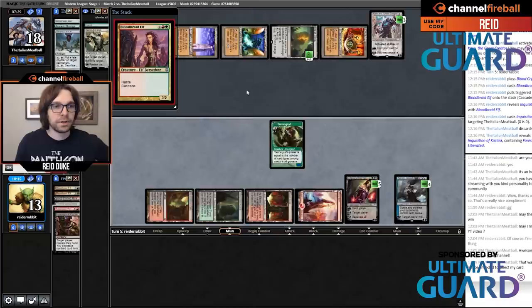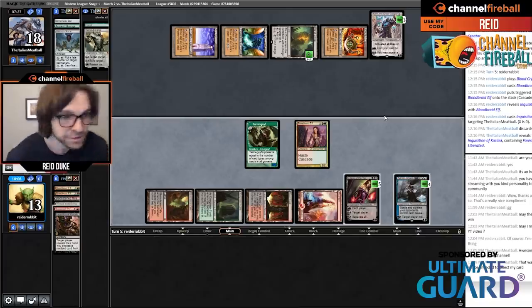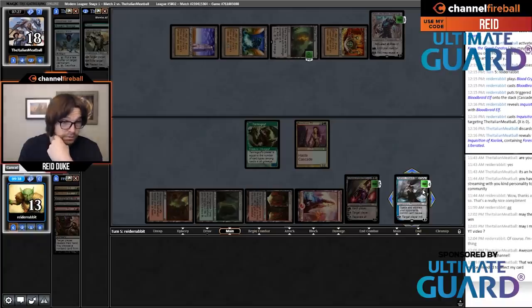Forest and Karn, so that's neither the best nor the worst thing that I could see there. Don't want to do anything with Ashiok right now. Well... Okay, I'm going to plus the Lily, which is going to make them discard Forest. I'm going to kill this Karn. I guess I want to Ashiok myself. Then plus Lily. Then attack and kill the Planeswalker.